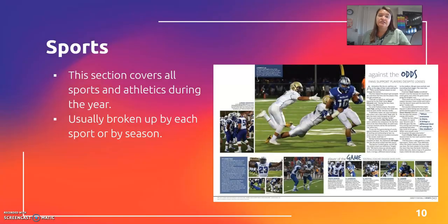The next section is sports. This is all the sports and athletics that happened during the year. It's usually broken up where every spread is a different sport, or it might be that each spread is a season, like all the fall sports are on one page, and so on.